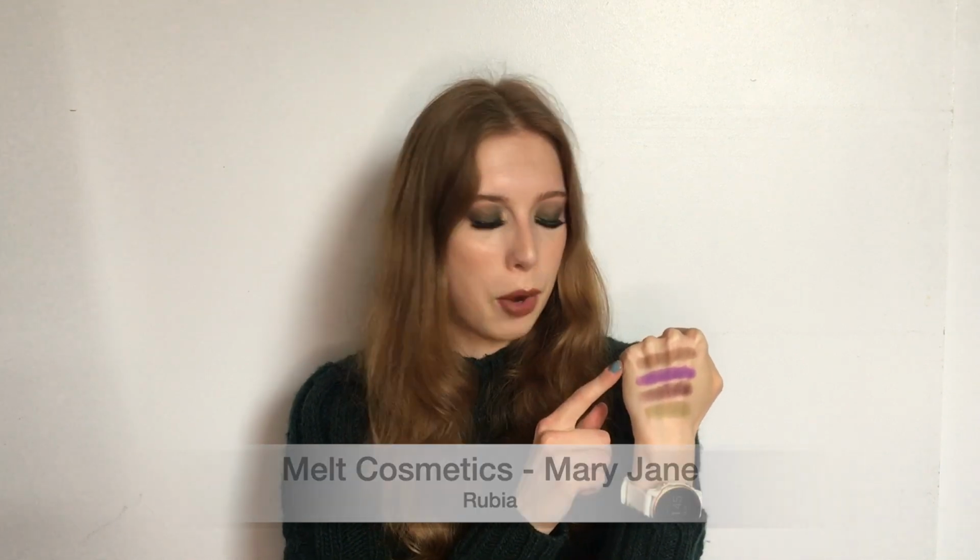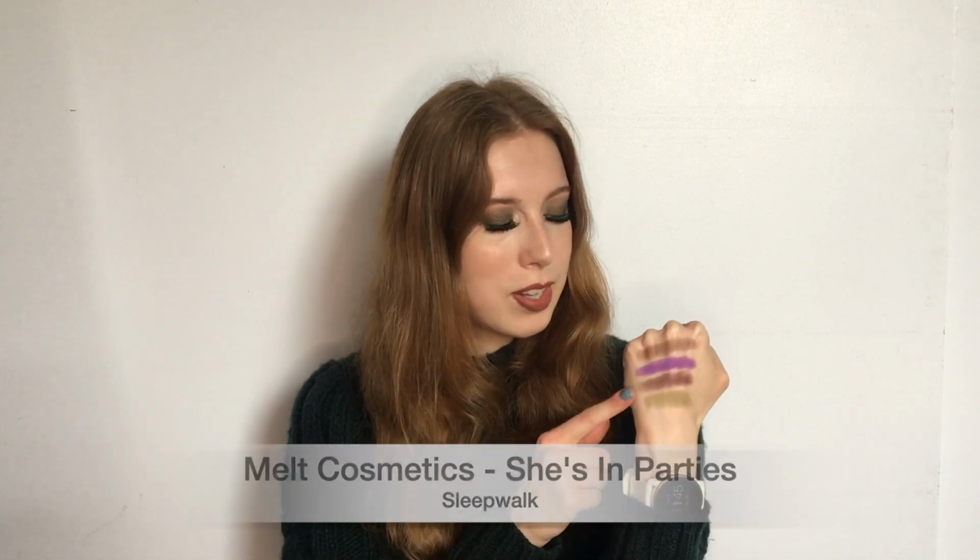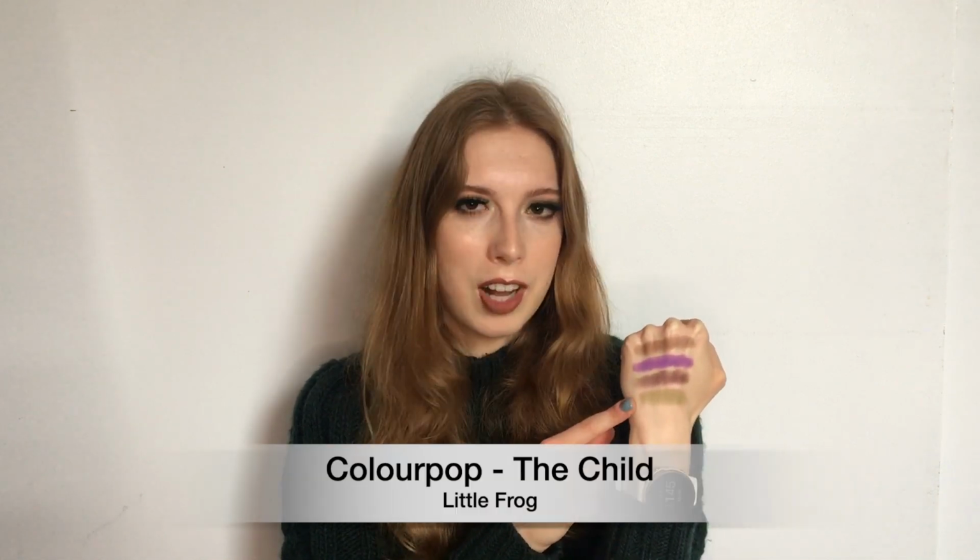I have hit my usage goal on one shade, so I will be rolling one shade out and getting a new one, which is always exciting. So as a refresher, this is what I've been working on since the last update. This top shade right here is Rubia from the Melt Mary Jane palette, really nice cool tone brown. Then we've got Iffy, really nice bright purple from Colourpop's Lilac You a Lot. I've also got Sleepwalk from Melt Cheese and Parties, and Little Frog from Colourpop the Child.